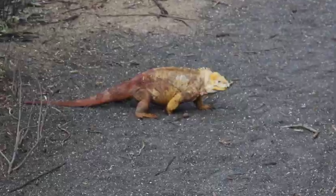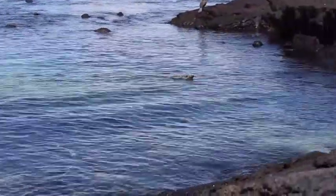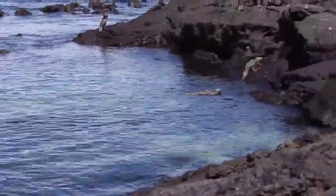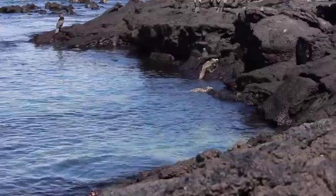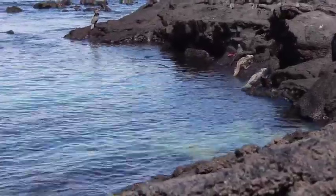Their cousins, the marine iguanas, are even more fascinating. The Galapagos Islands are actually the only place in the world where these prehistoric creatures live, making them an endemic species. They serve as some of the best proof of adaptation and evolution on the planet.